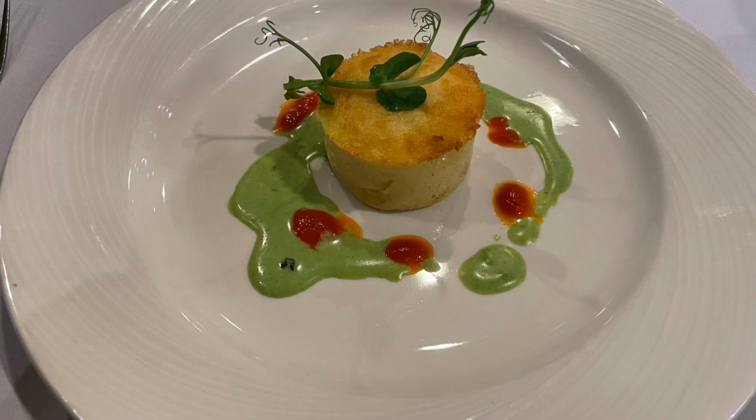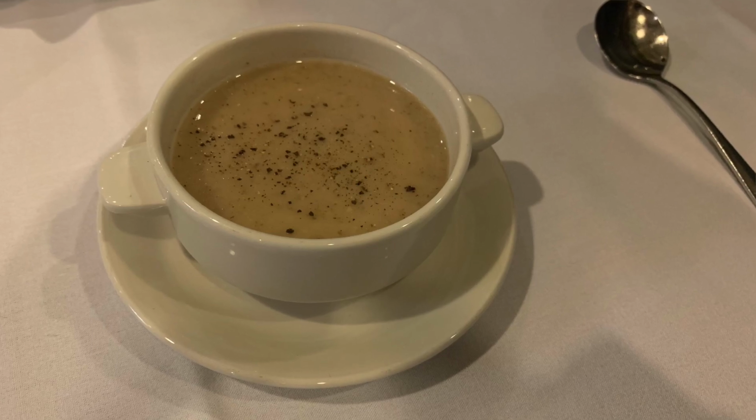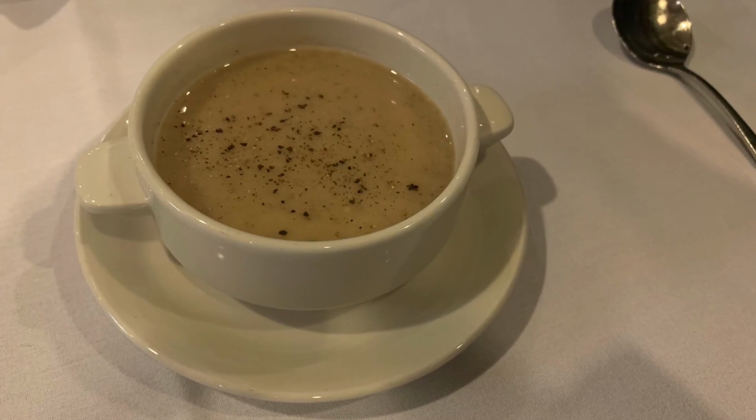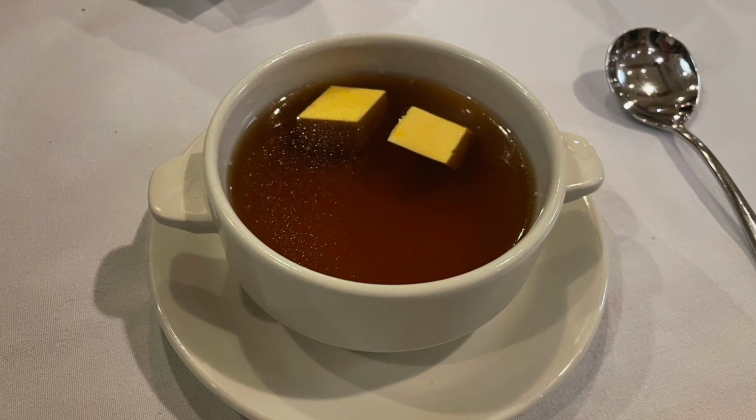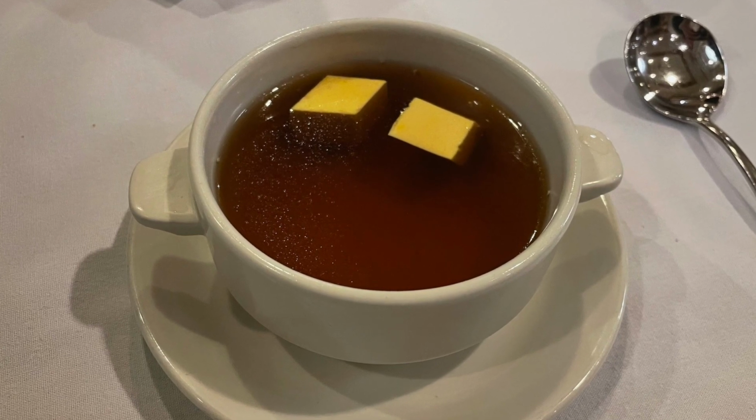After our appetizer, we then had soup. I had a wild mushroom soup, once again, fantastic. The soups on board, as everyone knows, I love soup, has been really, really good so far. I opted to have the double consommé soup, and yeah, it was nice and tasty. I'm not a lover of soup, but I enjoyed it. It was very flavoursome. I skipped the next course, but John went for it and he had a salad.